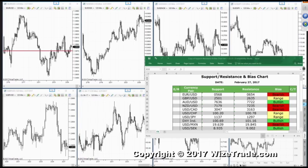So we're going to go in and obviously start here with the euro. Like I said, I lost all my charts, so they weren't able to save that. The computer was in such bad shape that they had to reinstall the entire operating system. So let's move on here.